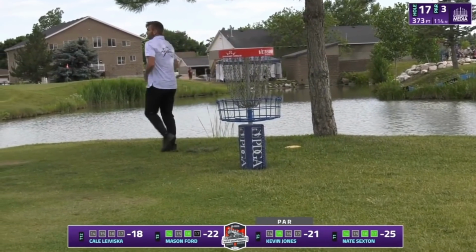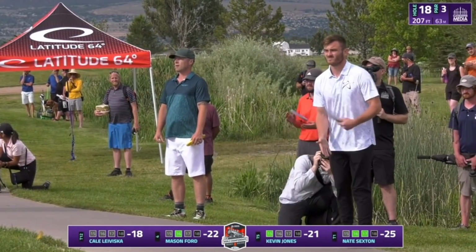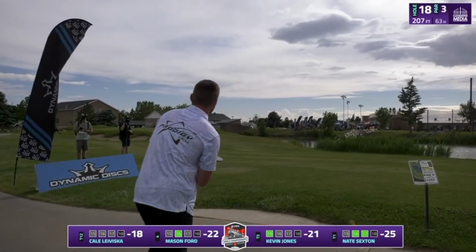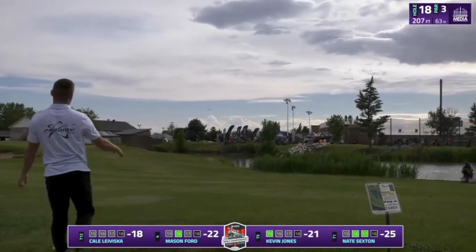Not near the score that I would want, but the wind is being really weird today, so just trying to stay solid, not take big numbers. That's how you're going to take yourself out of it.